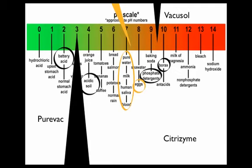These are important factors to consider when you talk about corrosion to metal parts, rubber parts, and plastic parts, not to mention safety for the environment. Citrizyme can be effective without using a highly acidic or highly alkaline product because it works through the power of enzymes, which we've discussed earlier. And please refer back to that video if you have any questions on how enzymes work.